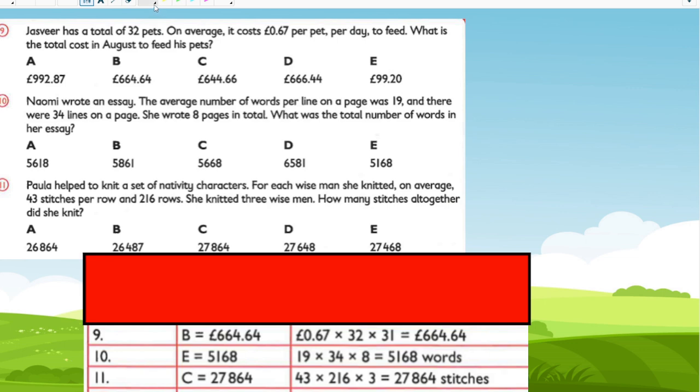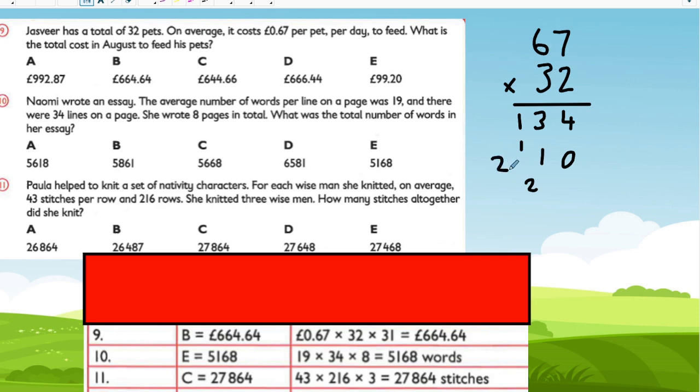So let's just show you how we would work this one out. So the first thing to do is we're going to do 32 times 67. Because it's 67 pence. We'll add in the decimal points, etc. at the end. So 2 times 7 is 14. 2 6s are 12. 13. I'm going to add a placeholder in. 3 7s are 21. 3 times 6s are 18. And then we're going to add up the amounts we've got.